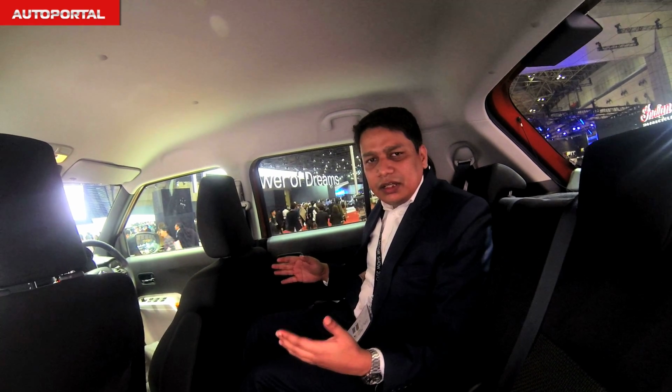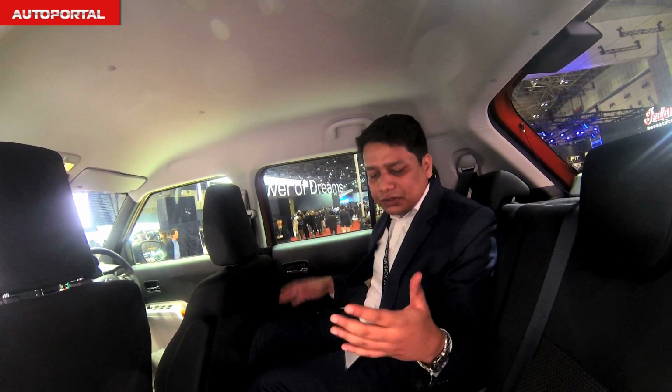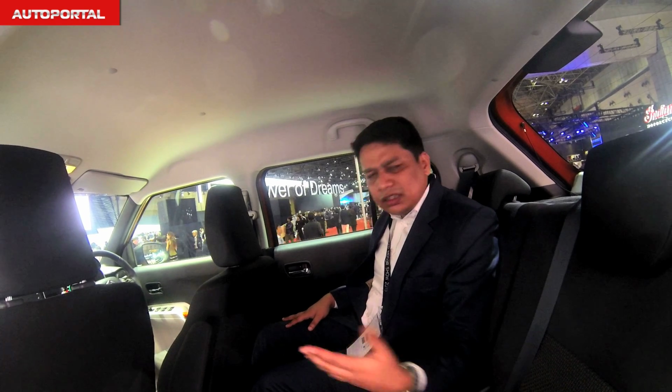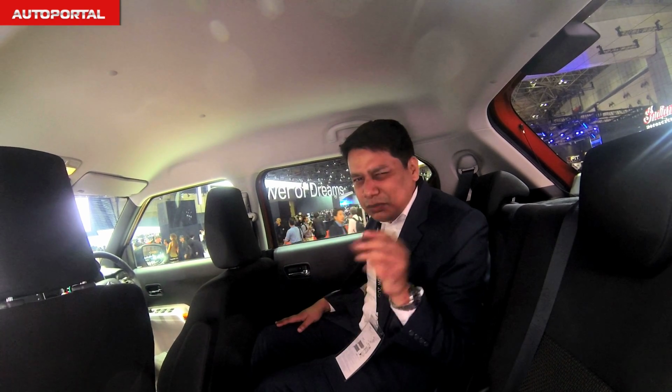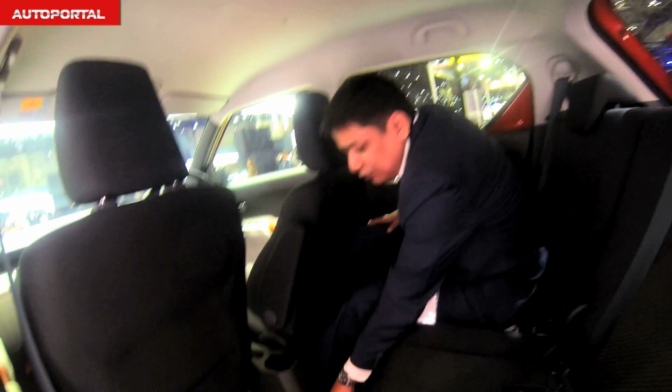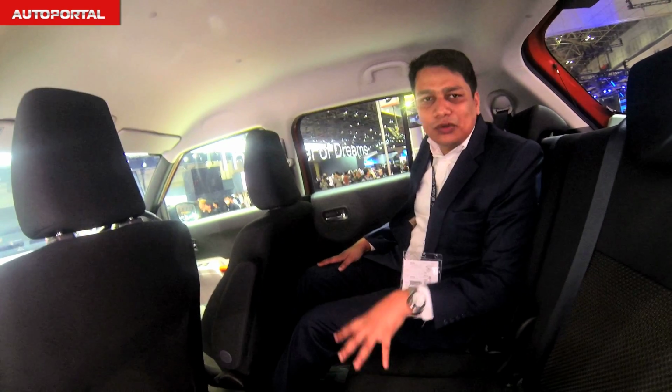And this car is decent in terms of its width at the back. It's not a very wide car, but you can house two adults without any problems. A third one will also fit, but it will be a bit of a squeeze. And there's a bit of a negative, and that is the fact that there's a bit of a hump in the floor panel, which means that sitting two over here should be ideal rather than sitting three for the long journey. But overall, a great little package from the house of Maruti Suzuki.